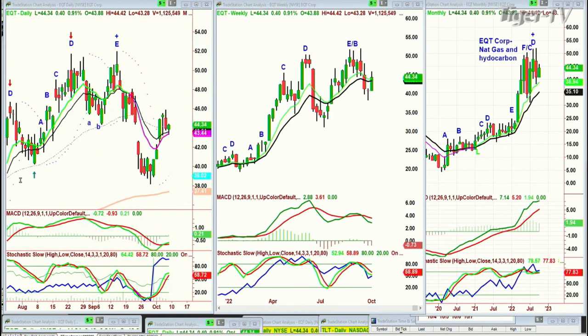And if it can spike over 46.01 real soon, by Tuesday, Wednesday, without taking out 42 support, it's 43.44 right now, I think that it harbors well and augurs well for the weekly chart, which has a 9-period moving average over the 14, to go even higher.